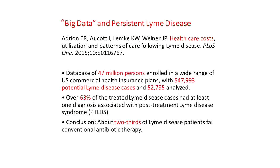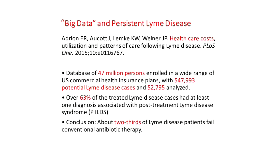And then this is the most recent variation on that theme. This was a study from John Aucott's group. And what they did was they took a database of 47 million people. This is a good one for the mathematicians. And they found 547,000 patients who could have Lyme disease. And of those, they picked out 52,000 and studied them in more detail.